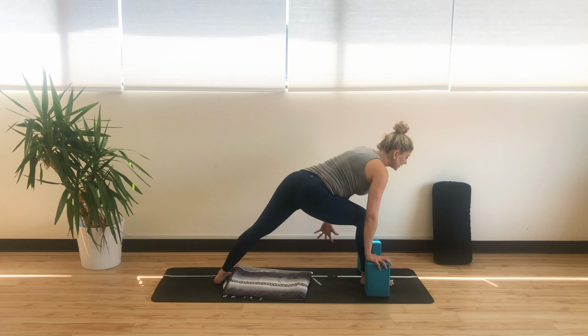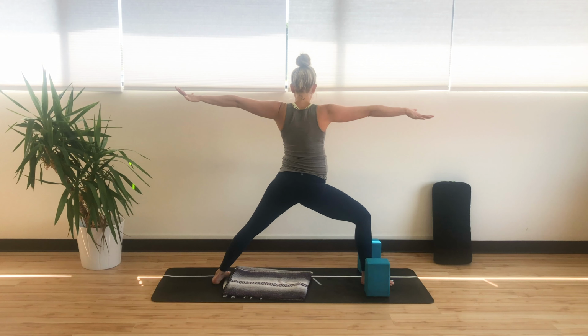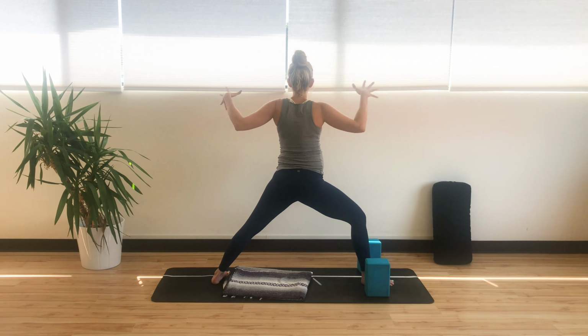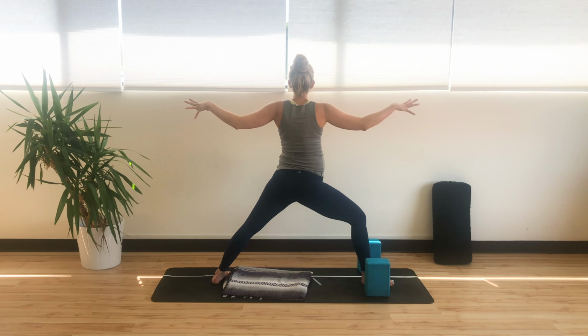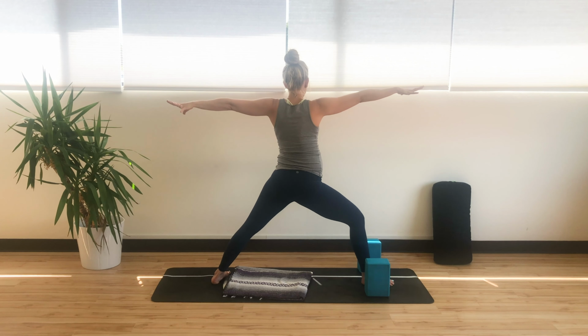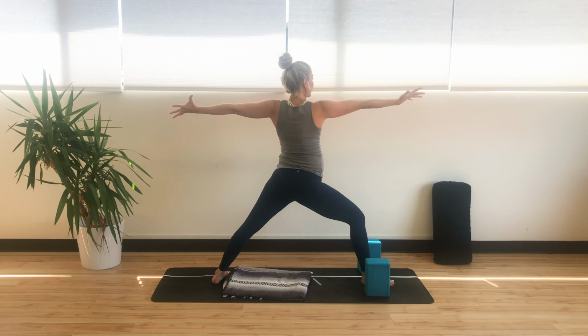Good. And then as you inhale, reach the left arm forward, open nice and wide. Find that Warrior Two position. So notice my upper back. The shoulders are not pulling in or up. They're relaxed and down. I'm really stretching my arms nice and wide. Good. Flip the palms so they point skyward. Rotate the thumb side of the hand down.